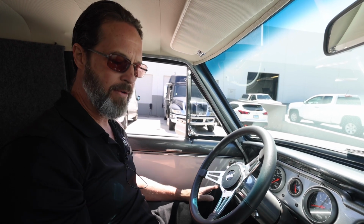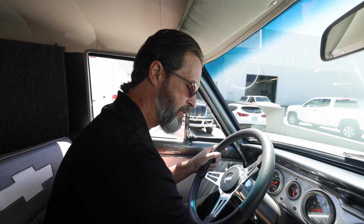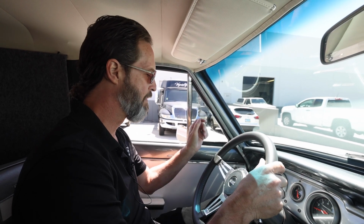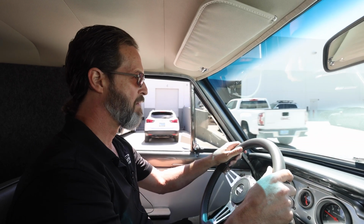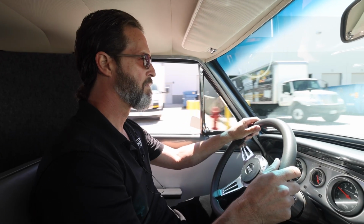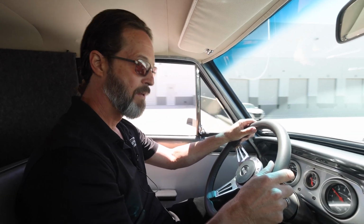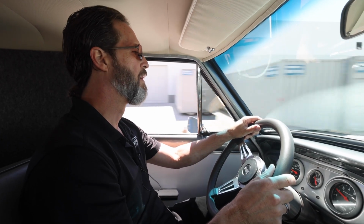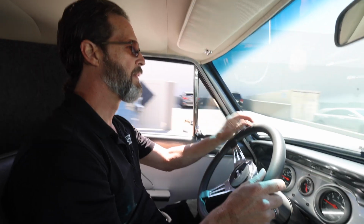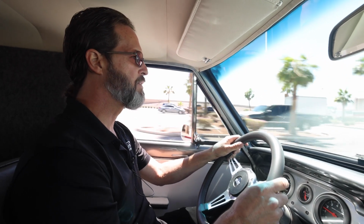But I promised to go for a ride around the block. It's an automatic car, even though it looks like it's got a shifter down here. My foot's on the brake. I'm down in drive, and off we go. Super smooth ride. I'm gonna hit the brakes here. 3, 2, and 1.